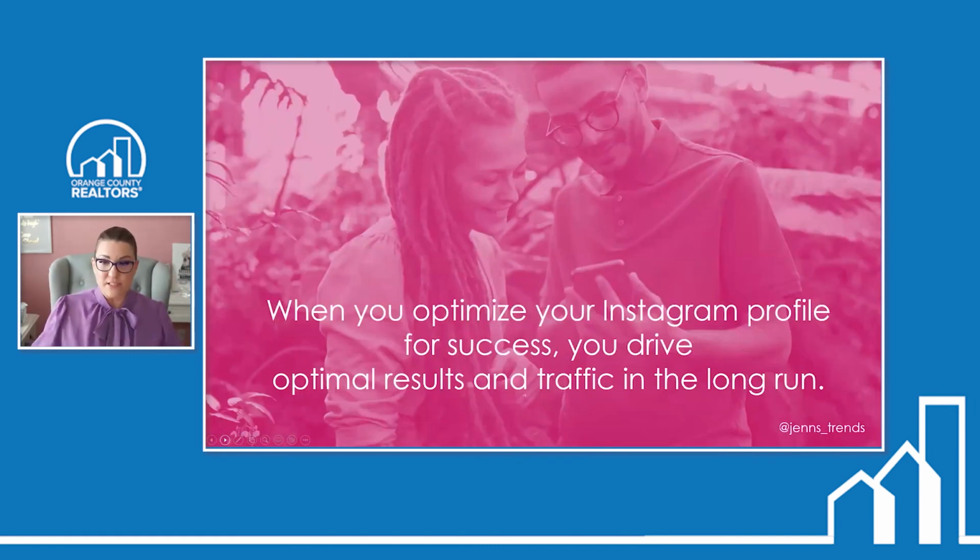Because when you optimize your Instagram profile, all the things we talked about today, all the way from setting up that profile, getting that description, going through and optimizing for search, which is super important, and focusing on creating content that is optimized for better engagement, more results for driving followers, website traffic, all that sort of stuff. When you optimize your Instagram profile for success, you drive optimal results and traffic in the long run. And that is what I'm here to help you with. That is why we need to learn all these things.